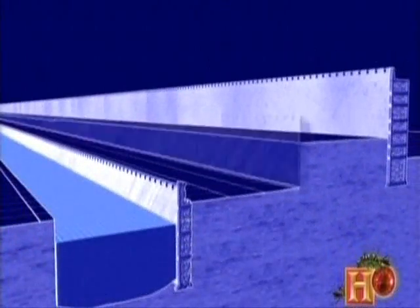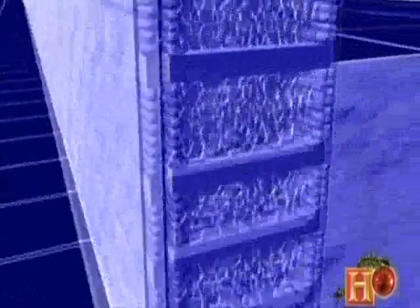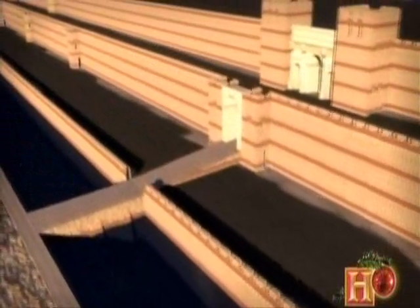The first hurdle, a giant moat. Beyond that, an outer terrace. Next, a brand new outer wall, 10 feet tall and 6.5 feet thick. The final and by far the most impressive line of defense would be the original massive inner wall, completely rebuilt and anchored by its 96 giant towers.